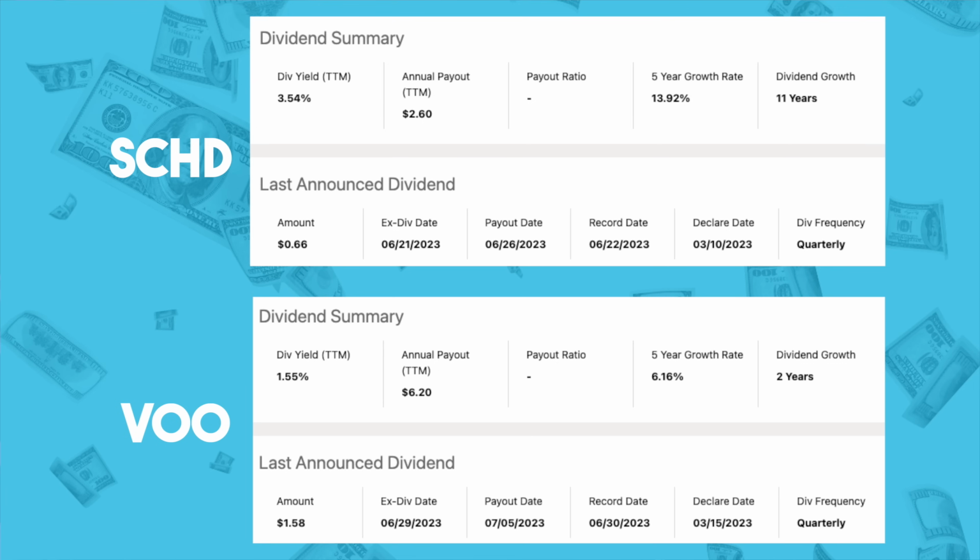Now let's compare to VOO, which pays a forward dividend of $6.32 per share, which equates to a much lower dividend yield of just 1.6%.